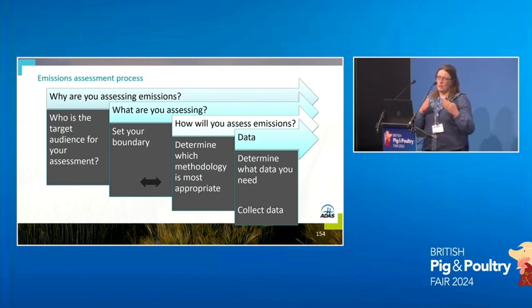Are you looking at one enterprise within the farm? Are you looking at the farm as a whole? When you say the farm as a whole, are you including all of the non-farming activities you do on that farm? Also potentially, particularly for pig enterprises, if you're involved in some level of AD activity as well, do you include that AD activity? Is it within your control or is it outside of your control? So thinking about where the boundaries are of what you're assessing is really fundamental.